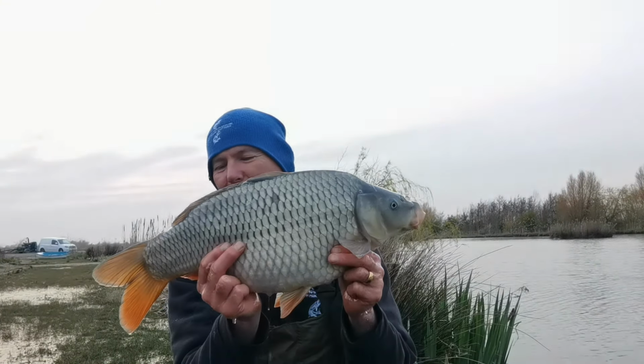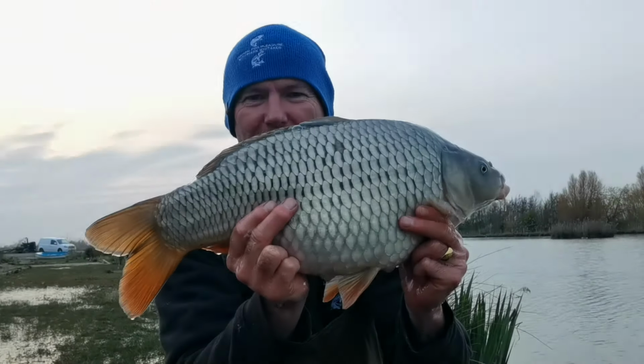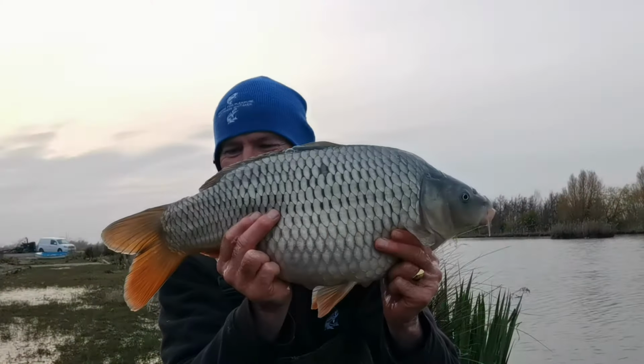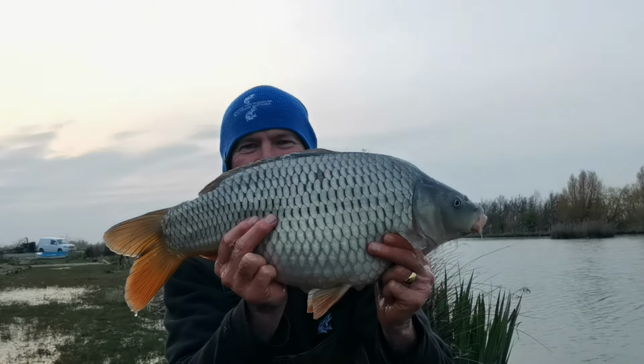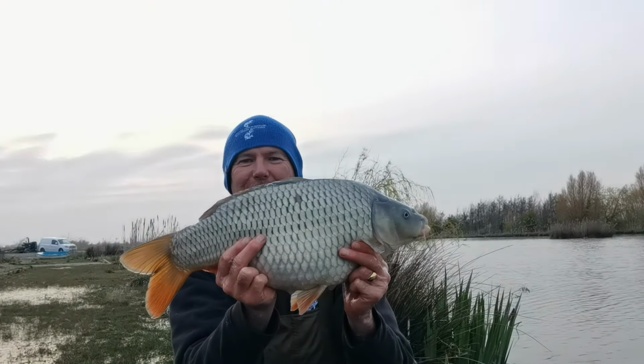There we go, another lively, dumpy common. Beautiful looking fish, but a lot smaller than them. They're getting smaller again. I want them to get bigger, they're getting smaller. Oh well.